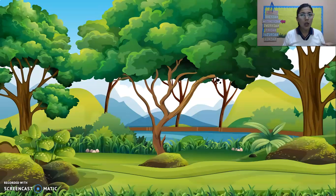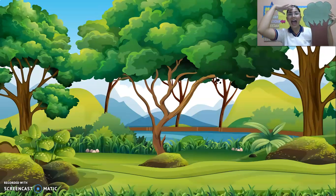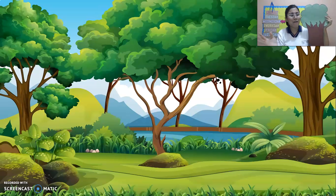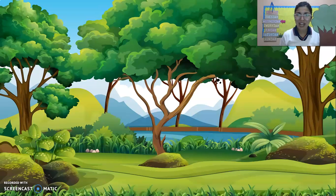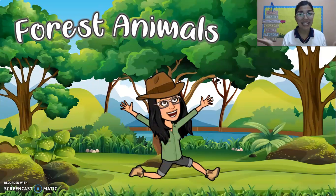Look! Look at this beautiful green area. What is it? Is it the jungle? I don't think so. Look at the trees. In this place, I can see a lot of trees. This is the forest. And today, let's talk about, wow, forest animals. Let's find out.